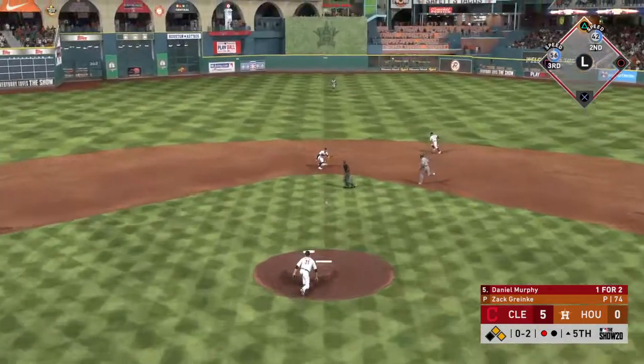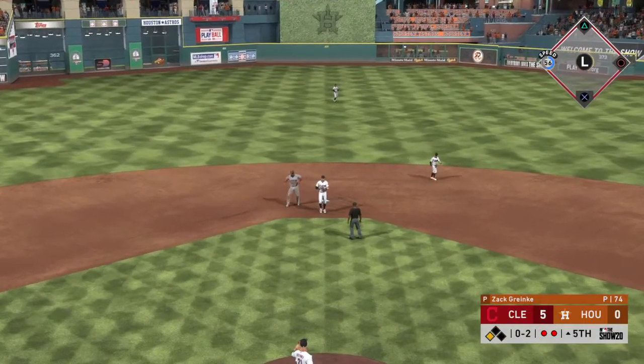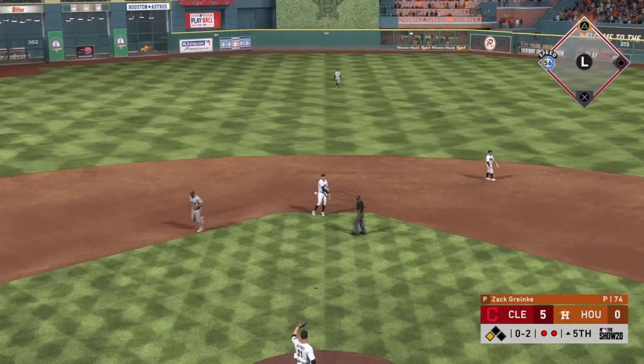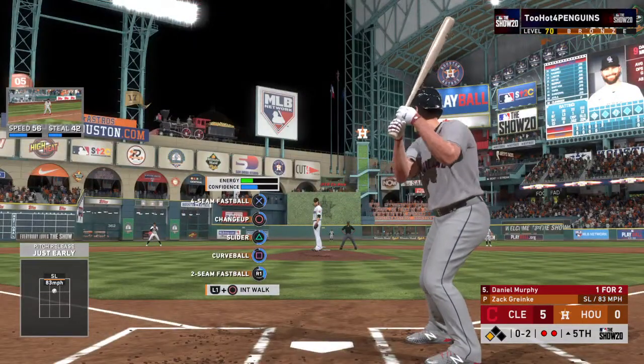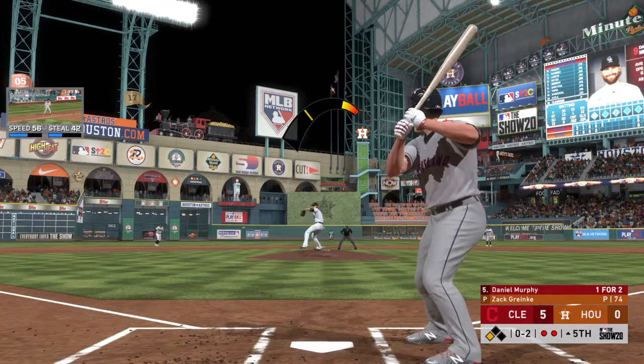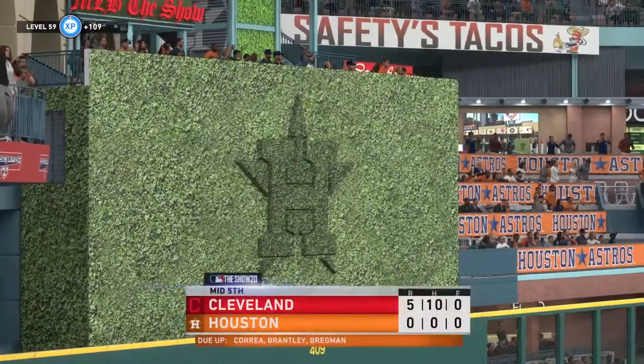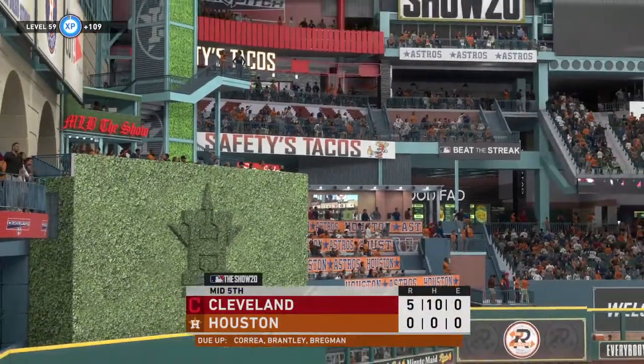That's a strike to throw down. Short hop, but they got him. Great pick and tag to catch him trying to steal. 2 outs here with a runner at third. Slider whiffed on for strike 3. A great pitch to put an end to the inning.